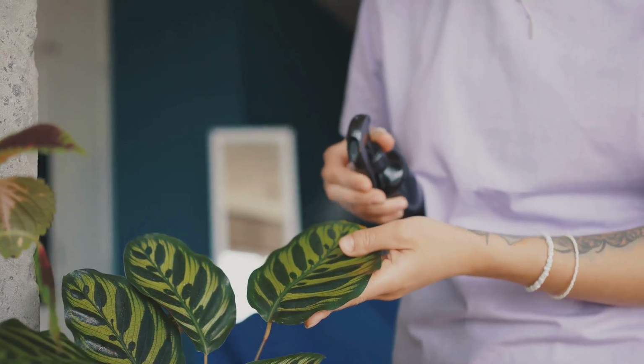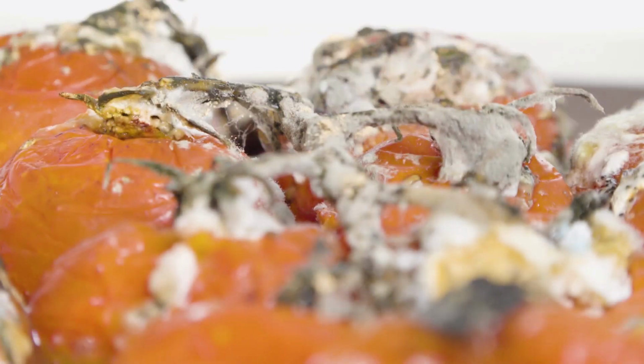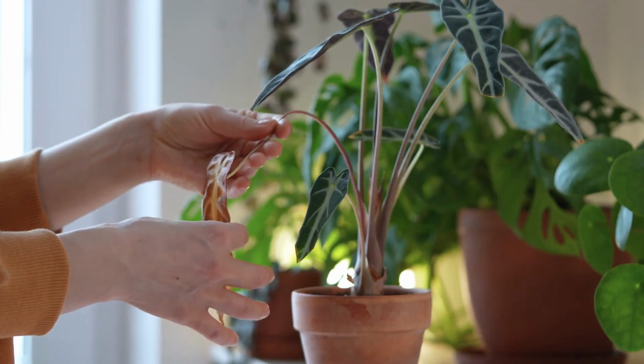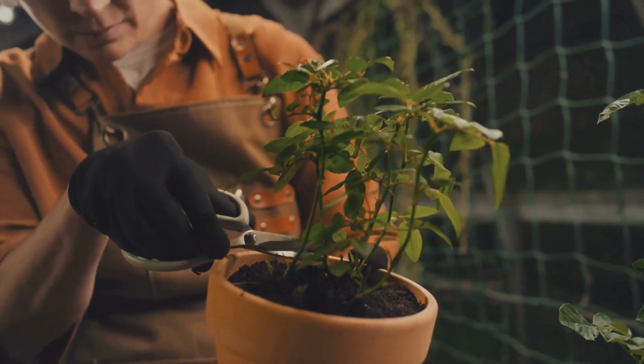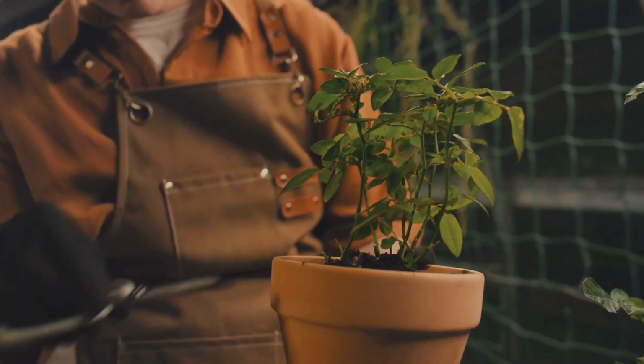Now, grey mould or botrytis, it shows up as a fuzzy grey coating and usually hits during cool, damp spells. The trick here is to increase ventilation, get rid of infected parts immediately, and if you have to, use a fungicide. Anthracnose is sneaky. It causes dark, sunken spots and can spread fast. Keep your plant dry, prune infected leaves, and again, fungicide can help if things get out of hand.